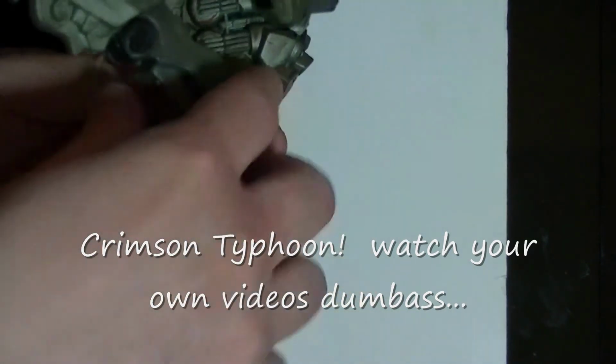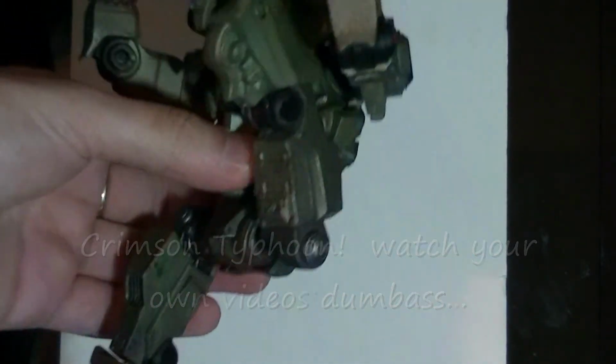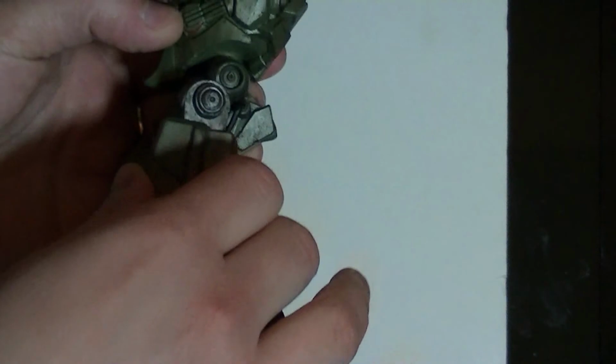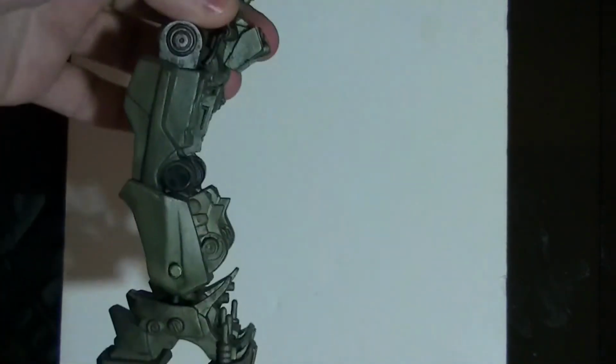And of course it can go forwards. It can actually go all the way up. That's amazing. If Cherno Alpha had this degree of flexibility in the movie, he might have just been able to jujitsu his way past that kaiju. Alright, so the knee. Let's look at that knee.